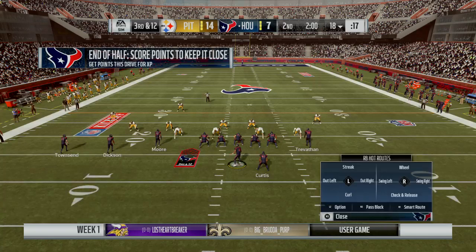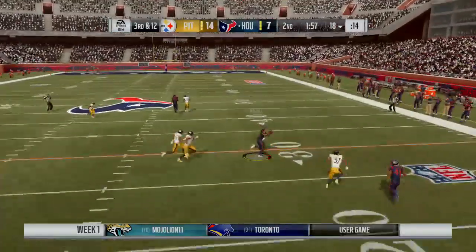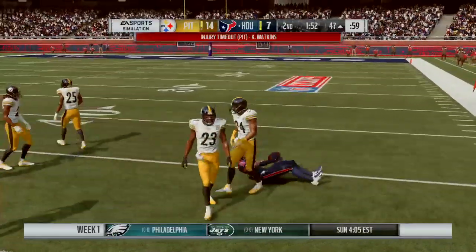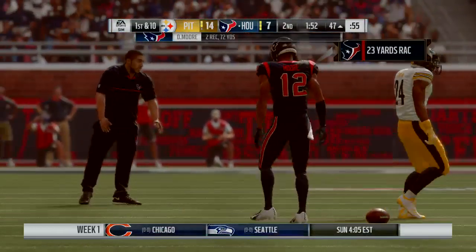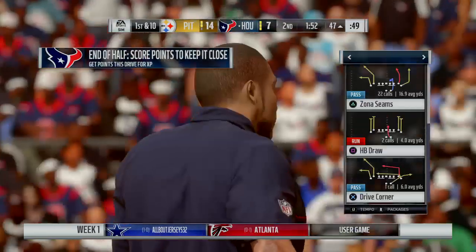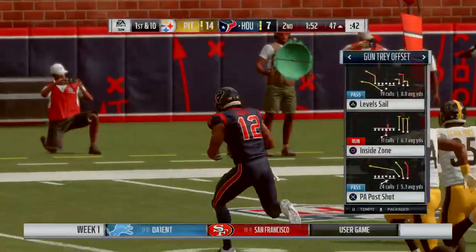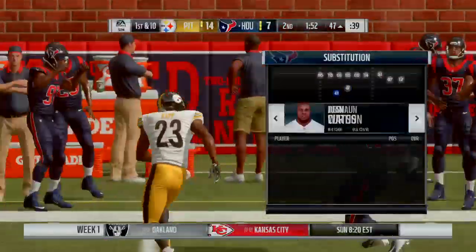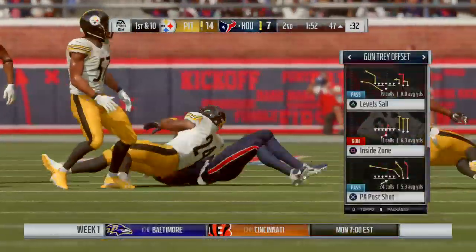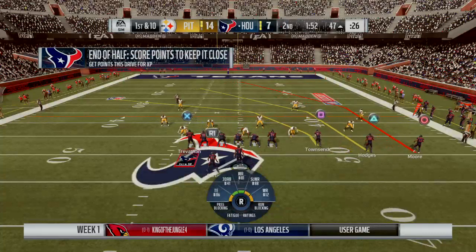Throwing on 3rd down, Watson. Quick slant, caught by Moore. And he'll be taken down, but not before they work it across midfield. So the line of scrimmage moves all the way across the 50 now as they come up 1st and 10.